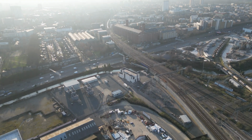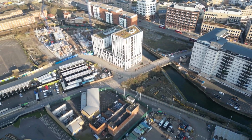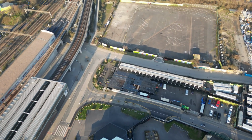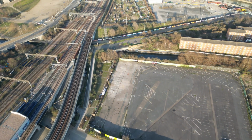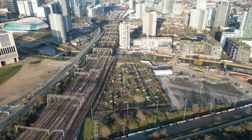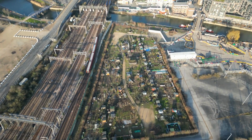Let's get a shot of this area. Let's go down here. Alright, let's start from the back. Let's see what's below. Alright, so let's go to the other side. Got a little train over here, DJI train. Let's get a shot of that as well.